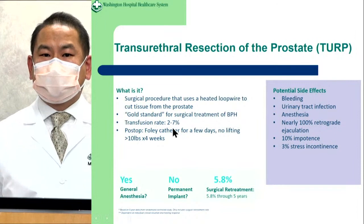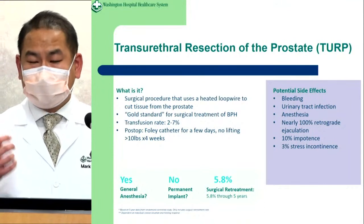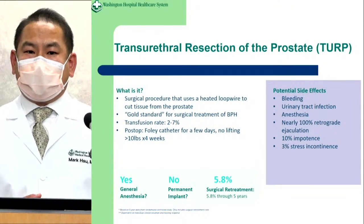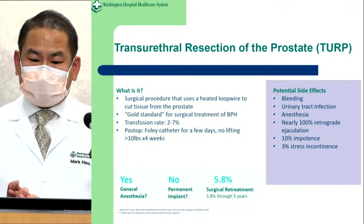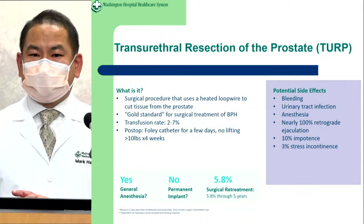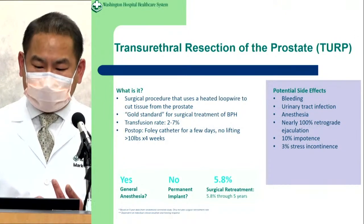Now, there are some considerations with the TURP. It's a bloodier procedure because we're actually cutting through tissue, and the prostate is quite vascular, so there can be a decent amount of bleeding. So there's a small risk of bleeding to the point of needing transfusion. And then we leave a catheter in to rest the bladder for several days. I tell people not to lift more than 10 pounds for at least a month for everything to heal properly. And there can be some side effects, for example, with bleeding and an infection and making sure that they're a good anesthesia candidate.